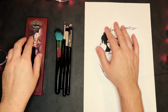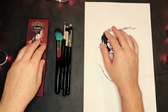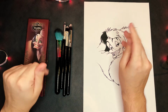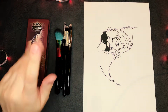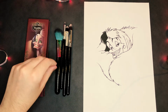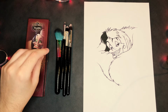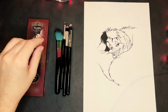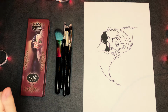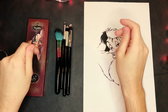Today's the makeup palette that will... my tongue got a little dry there. Let me get some cup of water. There we have it.